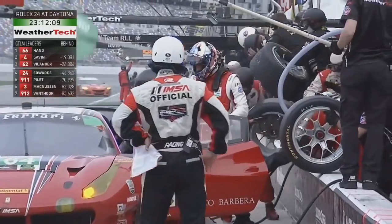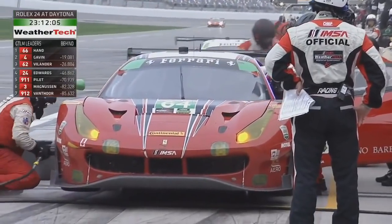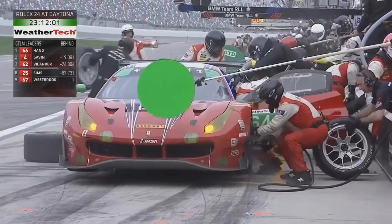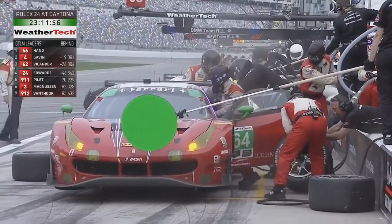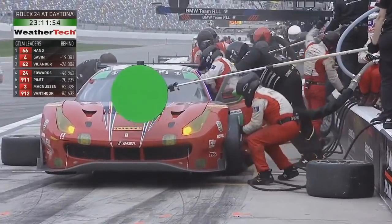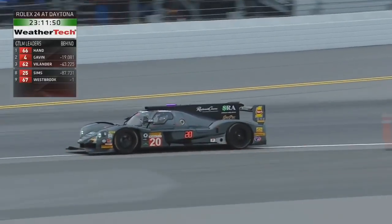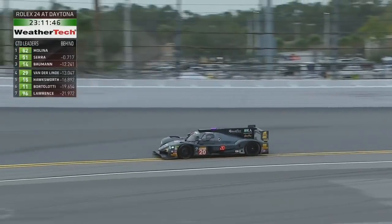High speed games of chicken being played out there. Side draft moving the cars around. Remember these GT Daytona cars are faster in a straight line than the GTLM cars, and pulling something in the region of 180 miles an hour. The prototypes are pulling over 190, and a problem for the number 20.